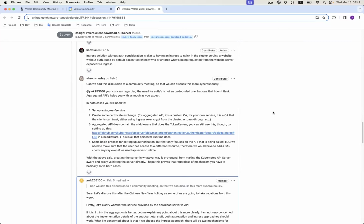Right, but I think Sean's concern is also valid, that we need to think about it. It's a little hackish, because it seems like the aggregation is for supporting additional kinds and groups, and to support the controller pattern instead of just a download server. So if you think of that, maybe we just create an HTTP server. It's more straightforward, because then we only need to solve the connectivity, and we solve the connectivity via the ingress.